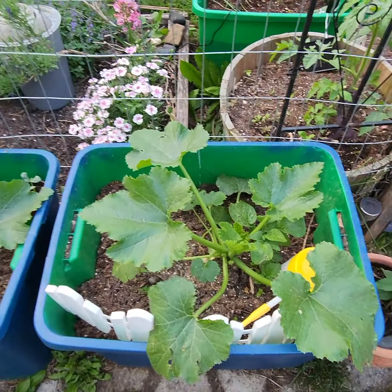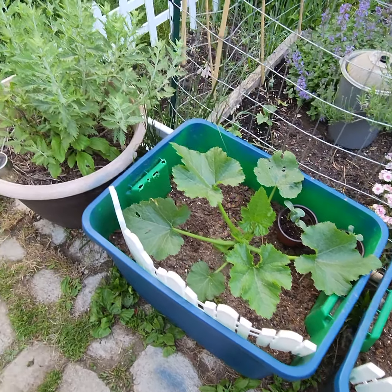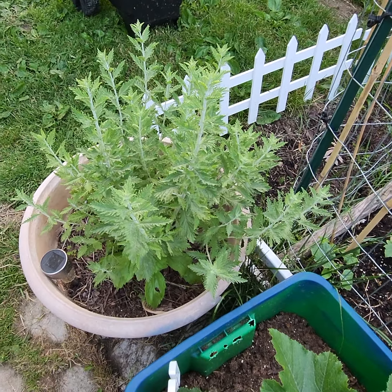Here are my other zucchinis. They're both looking great. Again, some Russian sage that'll be blooming at some point.